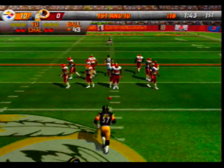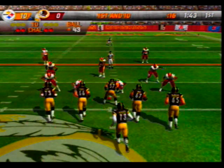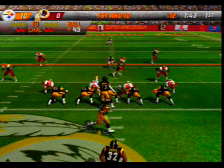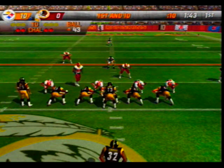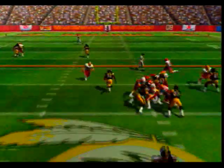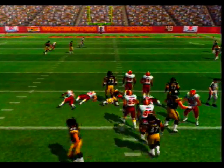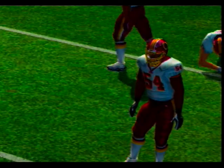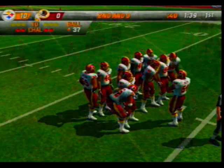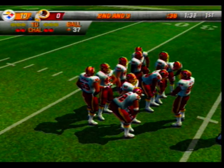The Steelers will start the drive at the 43-yard line. 1st and 10. Number 72 is there on the stop at the 37-yard line. A successful running attack requires good blocking up front to be effective.